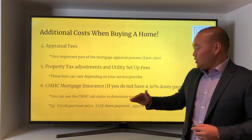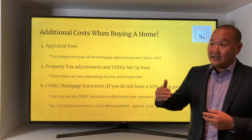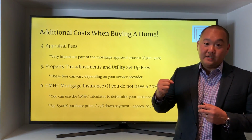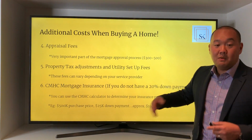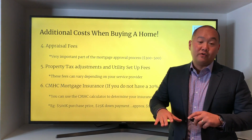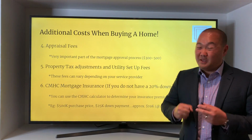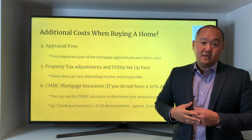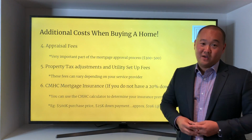Even at 5%, your mortgage insurance premium is still going to be up there. But at least you'll be able to get into the market, and hopefully that appreciation is going to supersede that penalty. The CMHC mortgage insurance premium, lenders can also roll that into your mortgage payments. They'll amortize that over your mortgage, and that's something you may not have budgeted for, but if you really want that property, they'll be able to roll that into the mortgage that they give to you. But again, that's completely your call whether you want to do that or not.